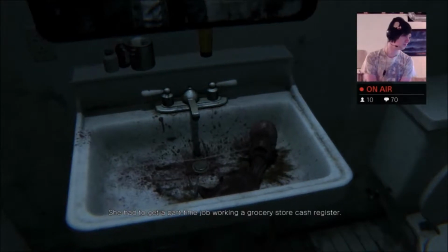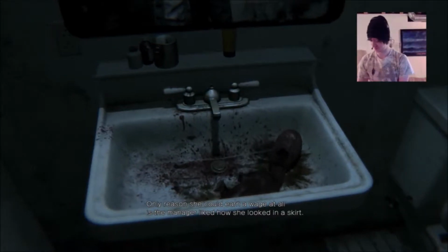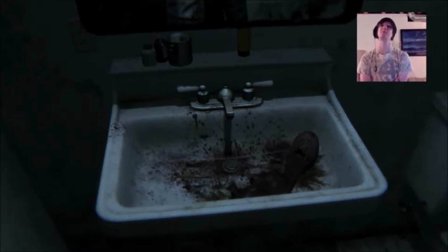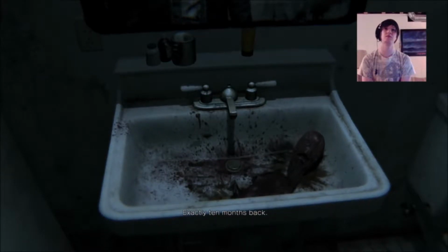She had to get a part-time job working a grocery store cash register. Only reason she could earn a wage at all is the manager liked how she looked in a skirt. You remember, right? Exactly 10 months back.